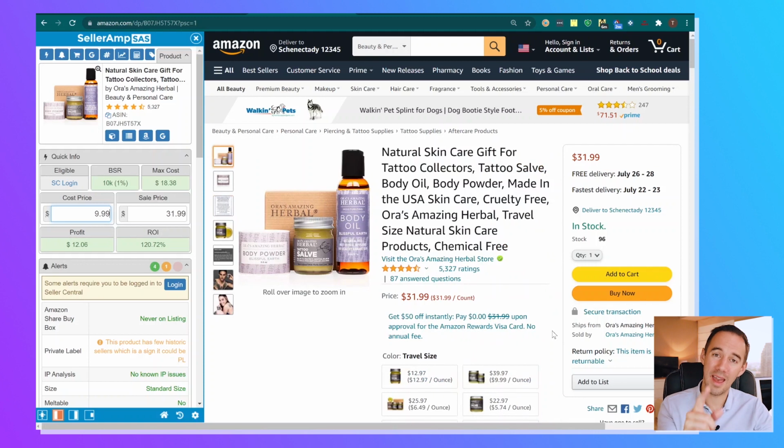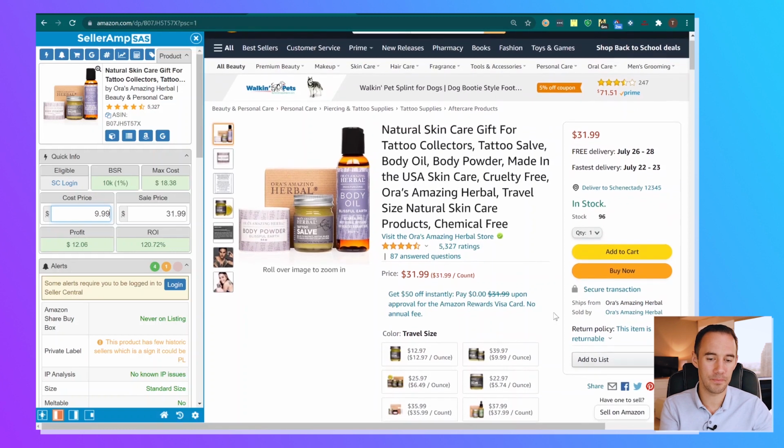Well, quite simply, again, why are we here? Because we're looking at making sure that the product actually sells. Profit and ROI mean nothing if it's not selling. And how do we understand if it sells? Well, we can use sales estimators, but generally looking at the actual Keepa chart is going to be the most important thing. So let's scroll down, have a look at that now.